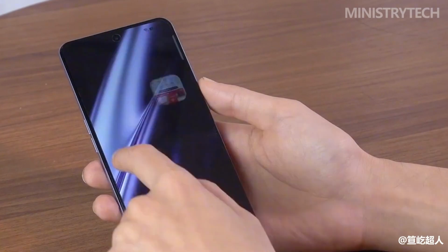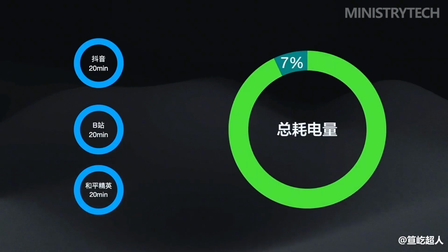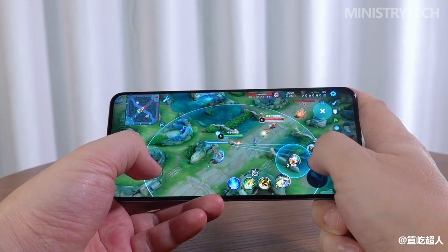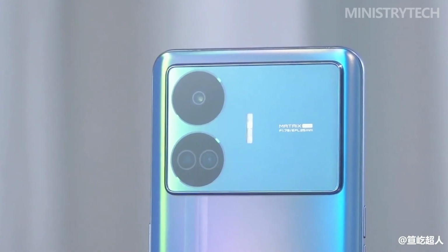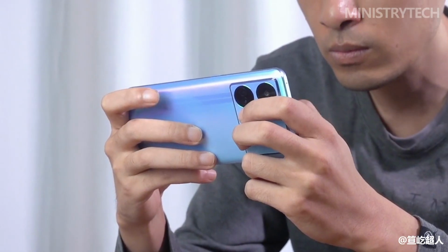In terms of charging speed, the editor used the standard 100 watts charger for testing. It took 28 minutes to fully charge the battery from 0% to 100%, and it took 15 minutes to charge more than 50%. For a 5500 mAh large capacity battery, this charging speed is obviously very fast.